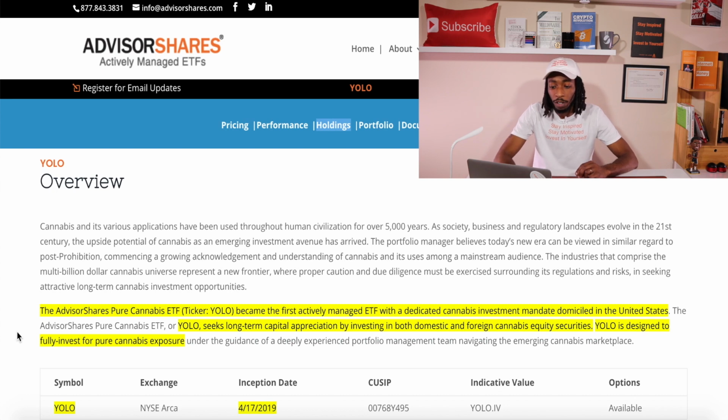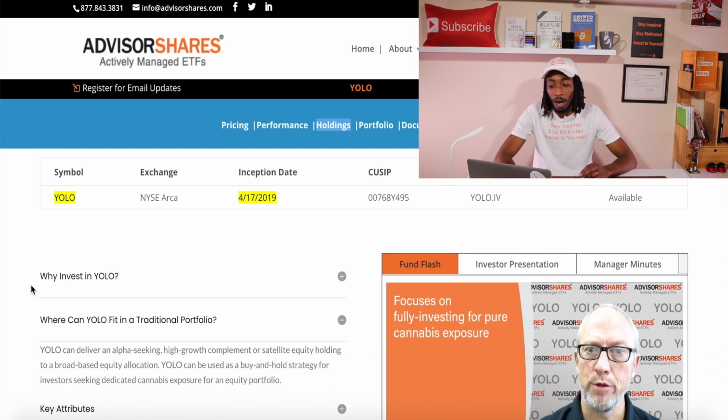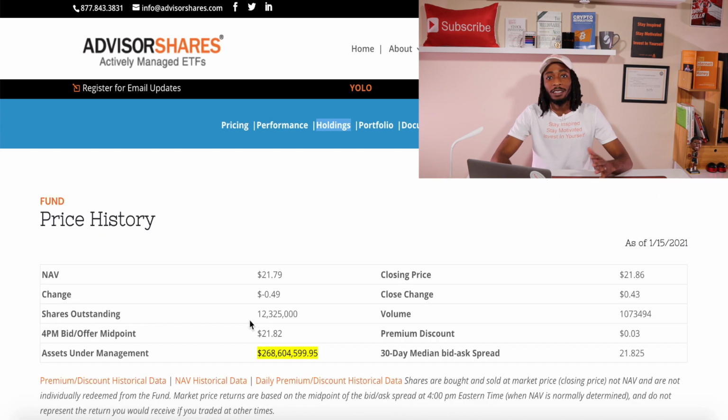So we're going to scroll down here. Of course, the ticker symbol is YOLO. Their inception date was back in April of 2019. So of course, this is a lot newer ETF compared to the MJ ETF Alternative Harvest. Now we scroll down a little bit more, and this ETF has 268 million assets under management, so a lot smaller compared to the MJ ETF, which has over 1.5 billion. But of course, this is also newer.